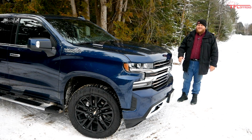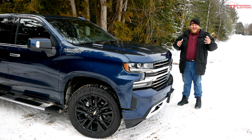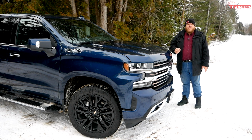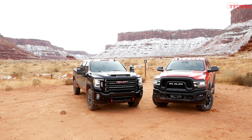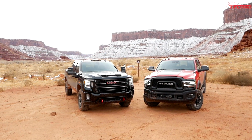Weight is another big consideration when you're comparing gas versus diesel. Diesel engines are always heavier. Depends on which trucks, of course, but for example, recently we were in Moab, Utah. Between those two big heavy duties was about 500 pounds. The GM was 500 pounds heavier than the Ram.